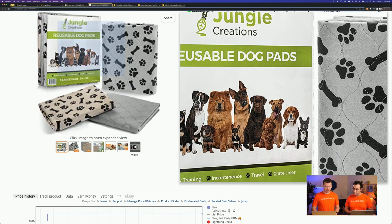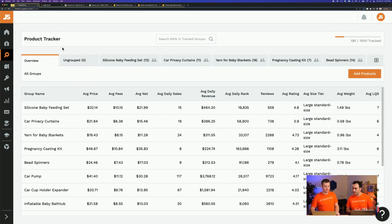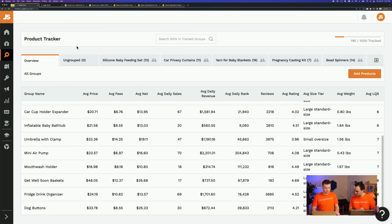Okay. We ran out of our time. We did run out of time, so maybe we can real quick talk about what the next steps would be, which would be going over to the product tracker and why you might consider adding these product ideas that you find to the product tracker.